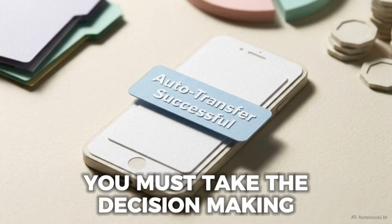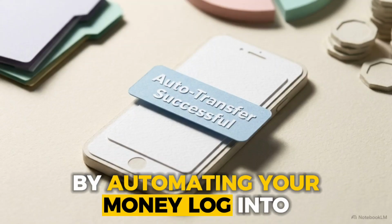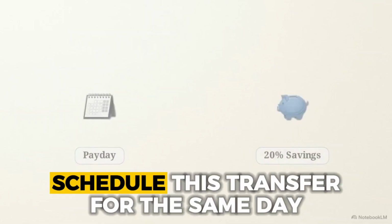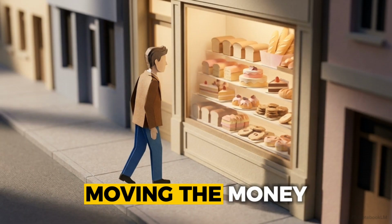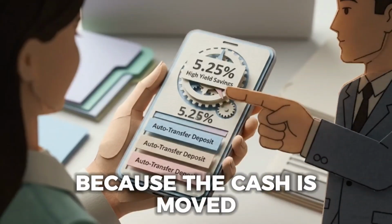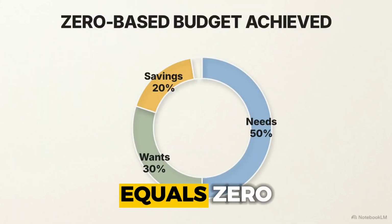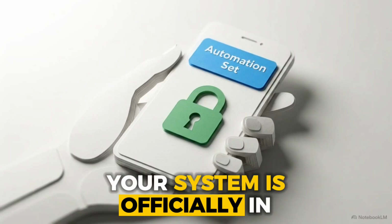To finish, you must take the decision-making out of the process by automating your money. Log into your banking app and schedule a recurring transfer for your exact 20% savings target. Schedule this transfer for the same day your paycheck clears your checking account. Moving the money instantly removes the need for willpower. Your savings grow by default because the cash is moved before you have the chance to spend it. If your income minus your expenses equals 0 and your transfer is automated, your system is officially in place.